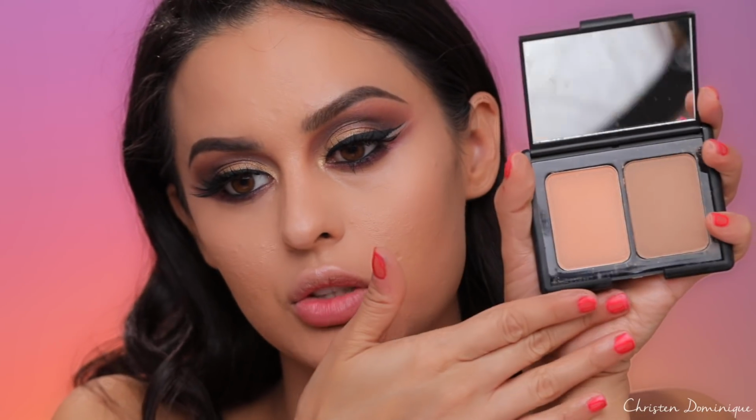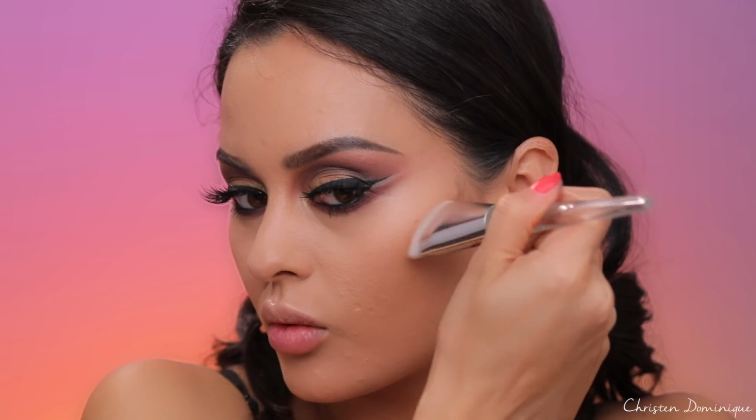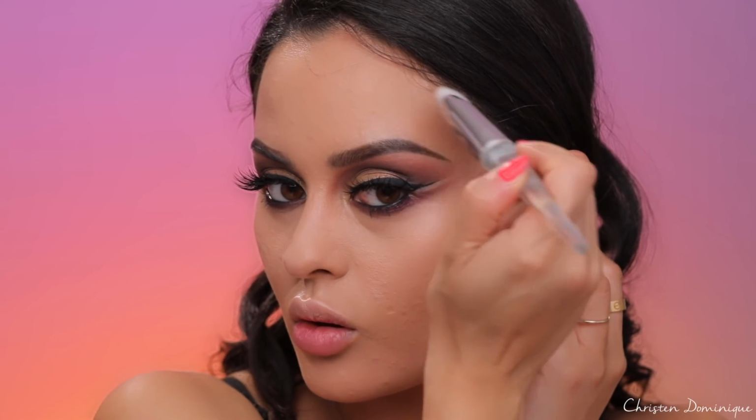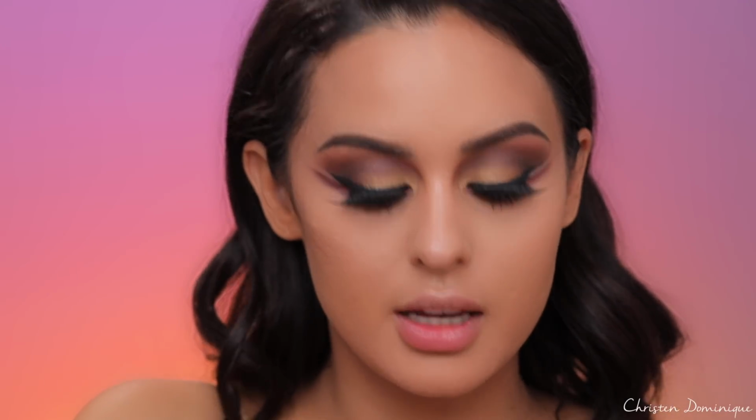I'm gonna use this e.l.f. Duo in St. Lucia. I'm gonna take this to contour my face. So I'm just gonna go right on the cheekbones, blend it up, snatch those cheekbones, and then go around the sides. And then for the nose, I'm gonna use the same one. And this is something different.